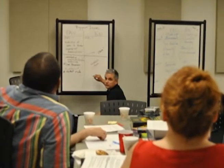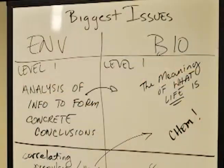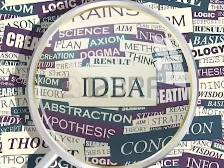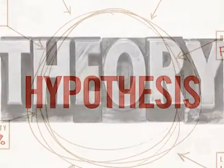In speaking with science faculty about primary points of difficulty that their students encountered, the very first issue raised in all of the sciences involved the concept of the scientific method. Students were confusing an idea with a hypothesis with a theory, and the faculty asked us if we might be able to develop a game that could help students master the concepts.